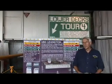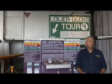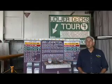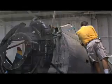When you come aboard USS Lexington, you'll actually be walking across an operational aircraft elevator, and you'll be entering into a hangar bay. The hangar bay is where most of the major maintenance was done during the war and after the war. This is where you can take airplanes down and do major engine repairs or major structural repairs.